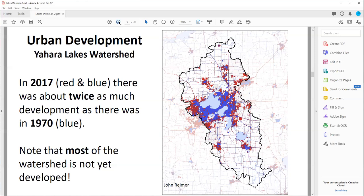But the real take-home thing is if you look at the drainage area to Lake Mendota, it's largely undeveloped. It's probably only around 10 to 15% developed right now. So there's a lot of future development, and yet there's already been enough development to increase flood risk.